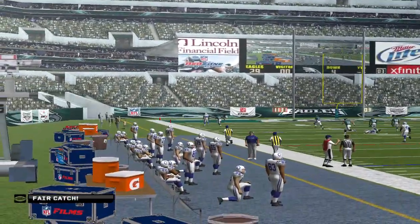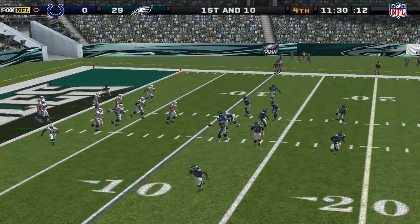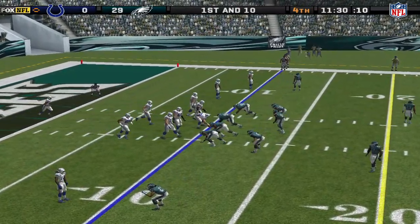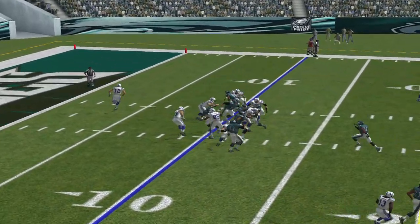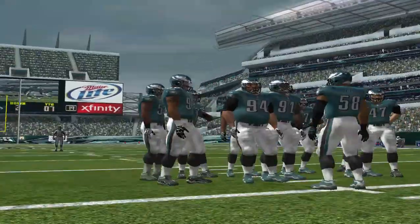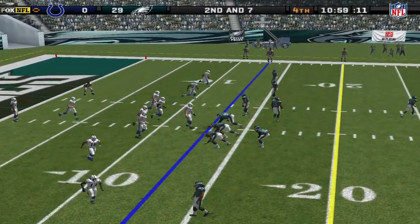And he chooses not to return this one. Flags are down, and this one appears to be on the offense. Inside their own 20. The Eagles with a 4-man front, looking upfield. Wilkins takes advantage of a little daylight, picks up 3 yards. Ball on their own 13.